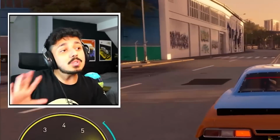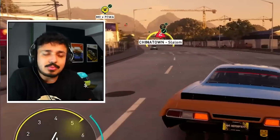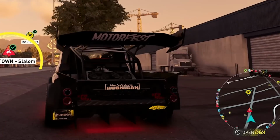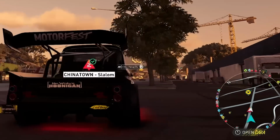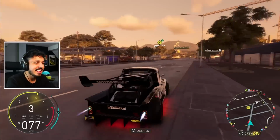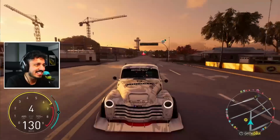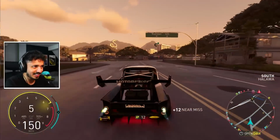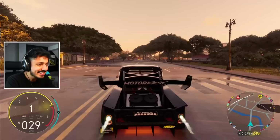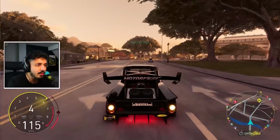Now we're gonna jump onto the Challenger as well that they added, but before I do, this isn't the first time they've done something like this. They also did it with the 3100. This thing, which is so cool. I mean, look at it. It's a Chevy pickup truck in Street Tier 2. This is in the same tier as some Lamborghinis, Ferraris, and the like.